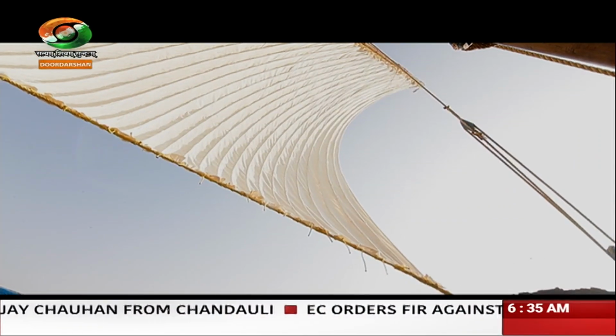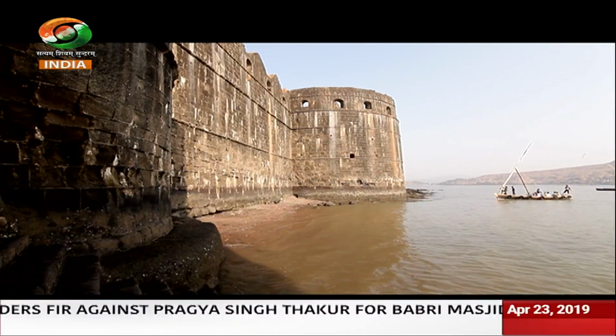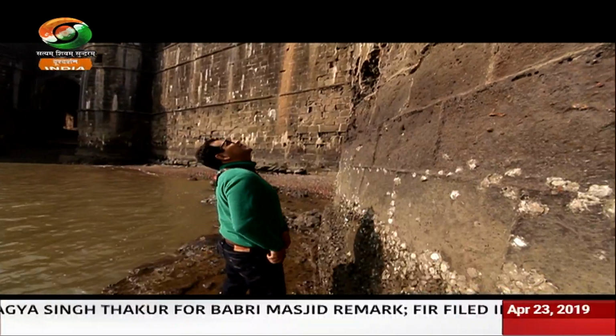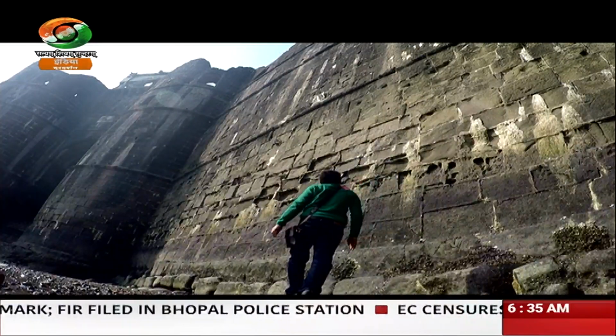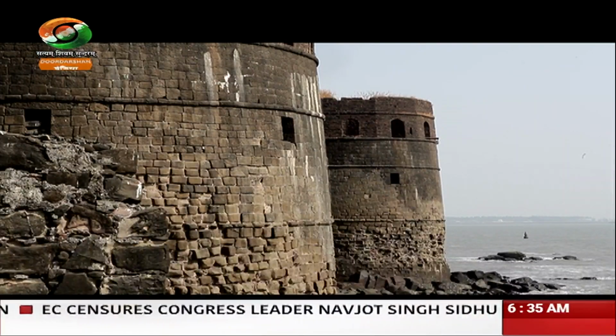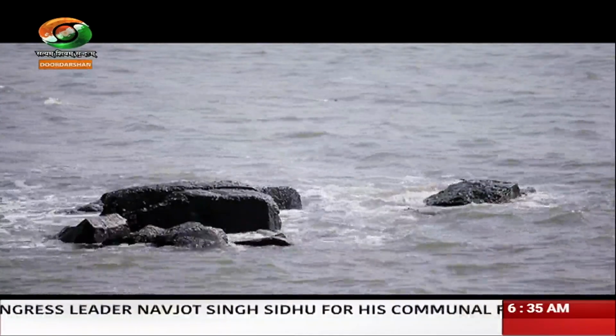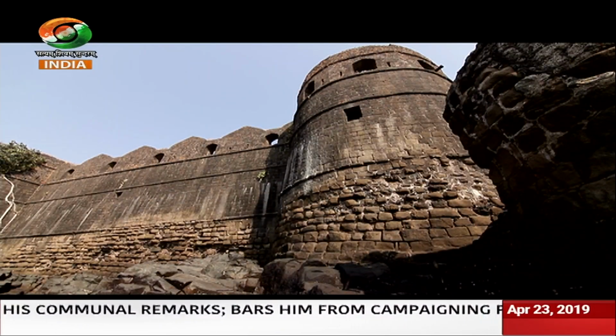It's low tide, so our dhow anchors about 15 meters from the fort's gate, and we walk along one of Murud's massive walls to reach the main entrance. The lower foundation of the fort shows signs of wear due to the constant battering of the waves through the centuries.